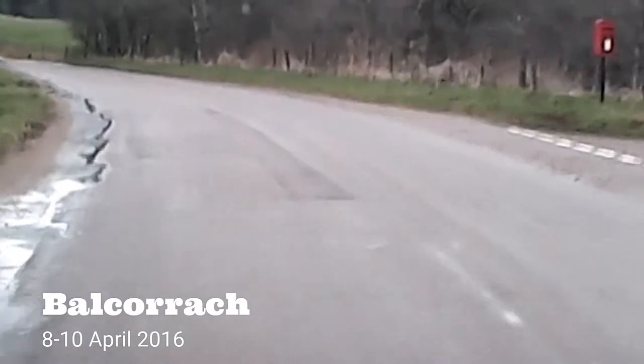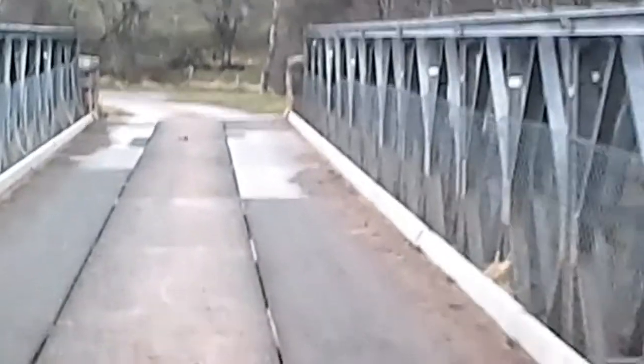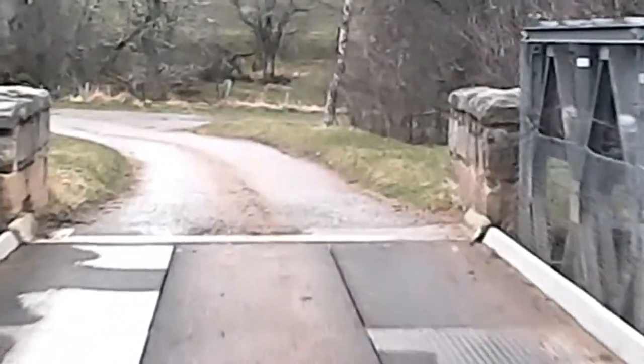Our approach to Balcorrach. This is our first visit here. We've had Desmond less than a year and still not sure exactly how wide he is. But we pull through onto the car park, which is a lovely little spot next to the River Avon.